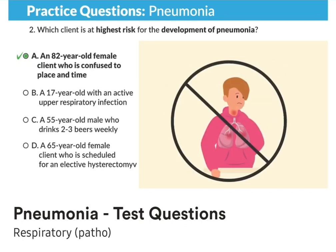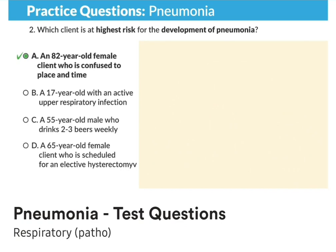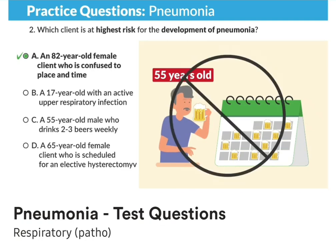Now B is incorrect. A 17-year-old with active upper respiratory infection. No, this client is young, and even though they do have a respiratory infection, the client's age does not make them the most at risk. Now, option C, also incorrect. A 55-year-old male who drinks 2 to 3 beers weekly. So once again, this is not the oldest client in the answer options.